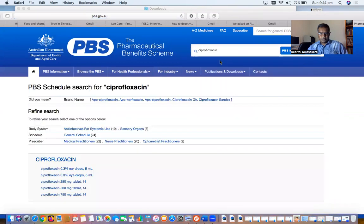So you search ciprofloxacin. I'm just searching through the PBS website, so you can get familiar with the PBS system and try to find out the different schedules for different medications, which would be very useful for you to know and get used to when you come and work in Australia. Ciprofloxacin: some of you may be familiar from your own countries, where you could prescribe Cipro without any hassle, but here in Australia you can't.